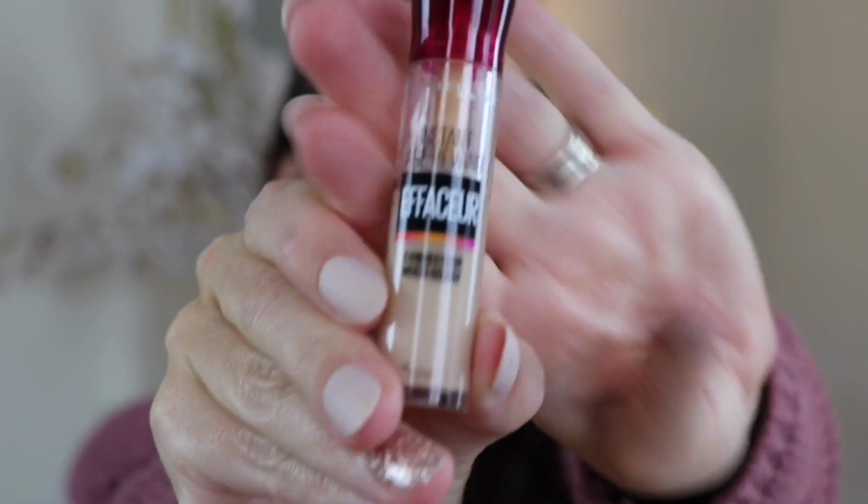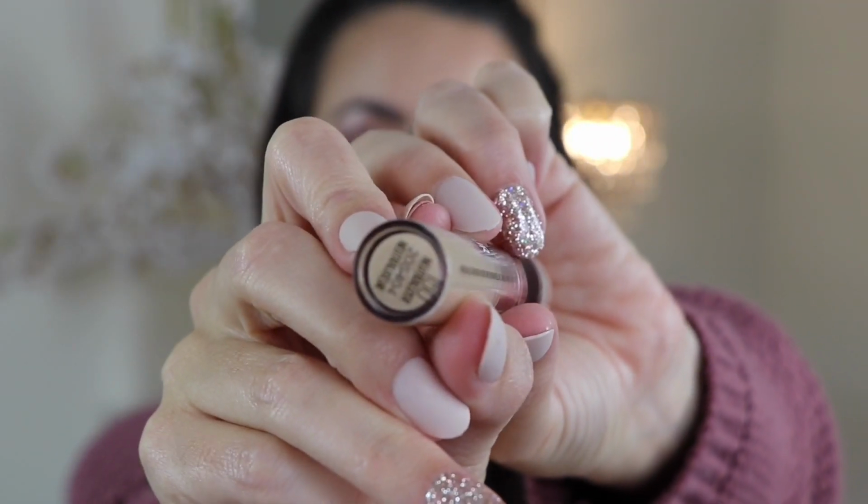So I'm going to go in the order of how I apply my products. So next up is this concealer. This is the Maybelline Age Rewind Concealer. I've purchased this over and over again since it came out. My go-to shade is the one in the shade Neutralizer. This is the best. It's so brightening and it's just easy.